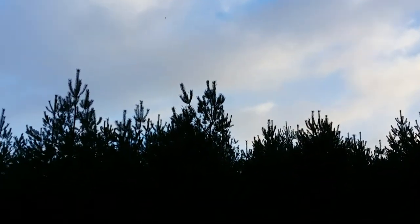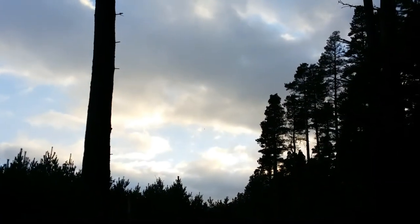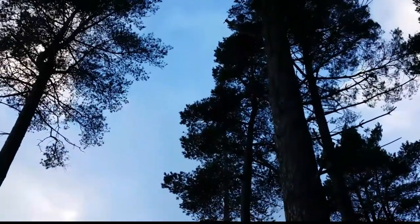And it's about 5:30. The sun's disappearing, getting a bit lower, and yeah, the wind's still going, but it's died off a bit. It's all just noise up in the trees. There's not a great deal of anything going on down here.